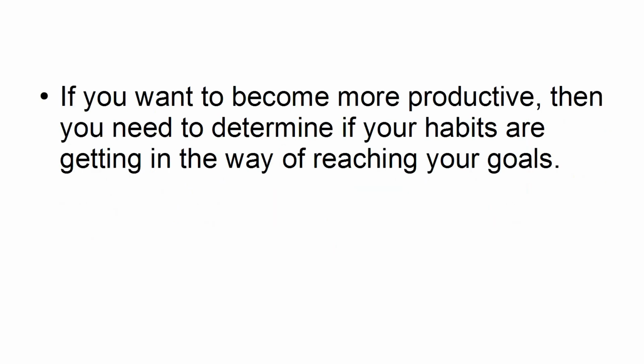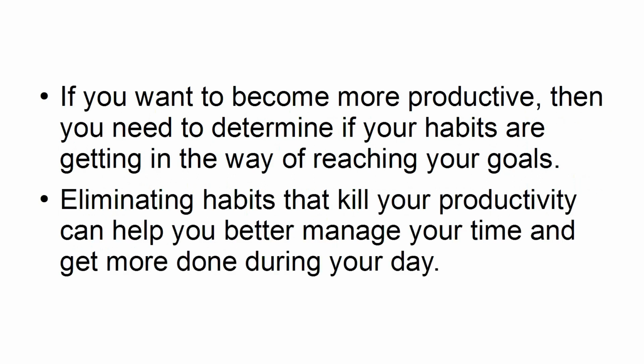If you want to become more productive, then you need to determine if your habits are getting in the way of reaching your goals. Eliminating habits that kill your productivity can help you better manage your time and get more done during your day.